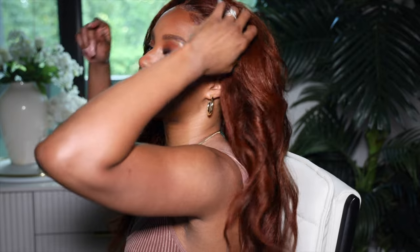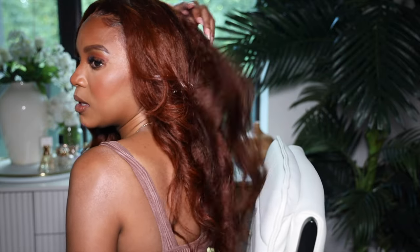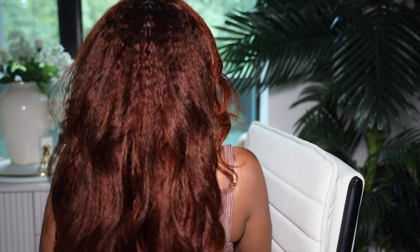Now let's look at the back. This is what it looks like from the side. And I'm gonna show y'all what it looks like from the back. Oh no, I'm over here shaking it behind the chair. Y'all can't even see nothing. Can y'all see? Oh, there we go. Okay, can you see from here? Oh, baby, that's what it looks like in the back.